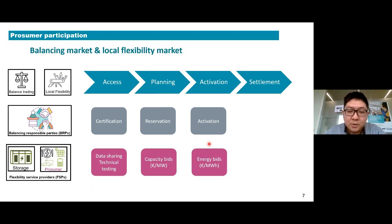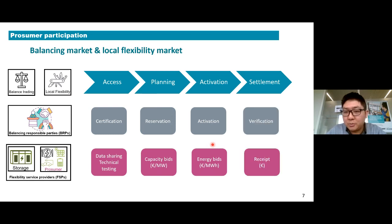In this phase, you will again have to bid the actual amount of energy that you're willing to contribute to offset the imbalance. And at the final stage, your contribution will be verified and you receive the amount of money that corresponds to your contribution to the imbalance.